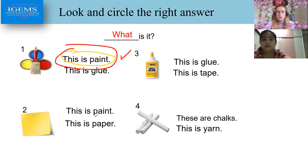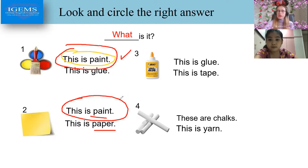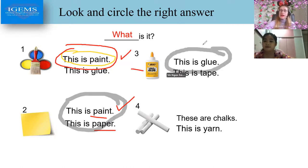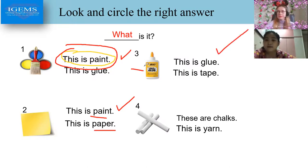This is paper. What is this? This is paper. Yes, very good. So circle for teacher. Good job. Number three, this is glue. This is tape. What is this? This is glue. Yes. Good job. Good work.